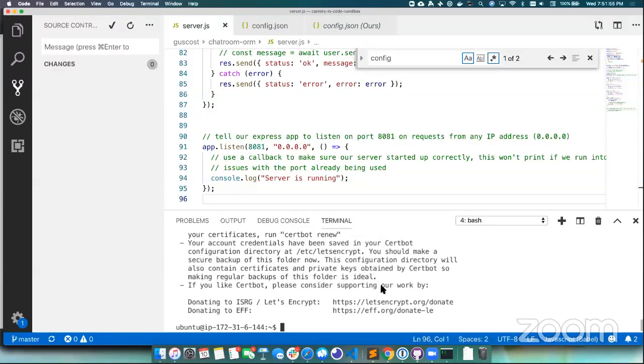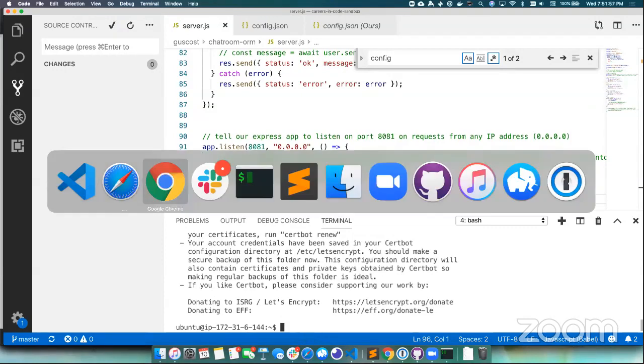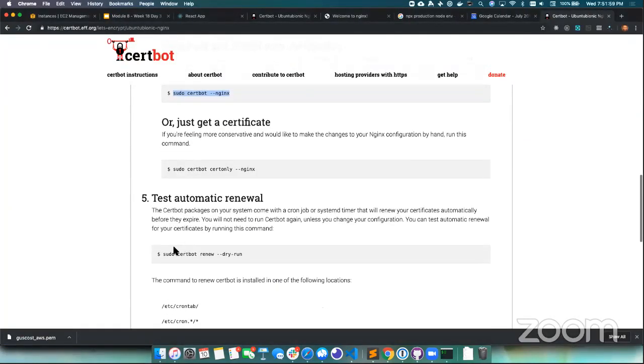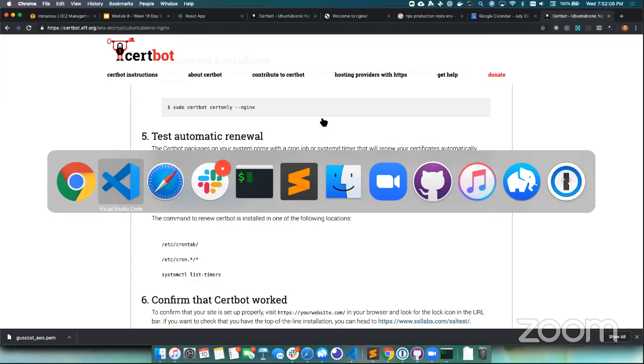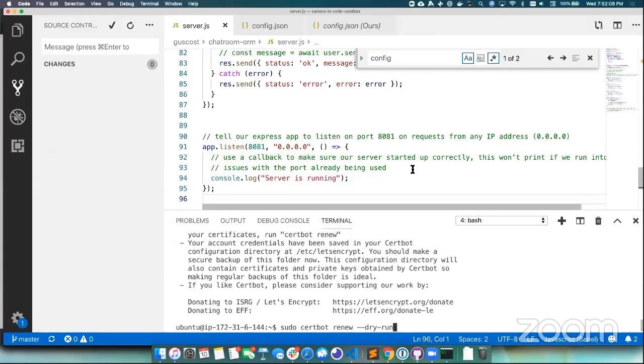And that's it. There's one more step on the site. It says test automatic renewal. So you can copy this just to be sure that it's going to automatically renew your certificate. So we'll try that.